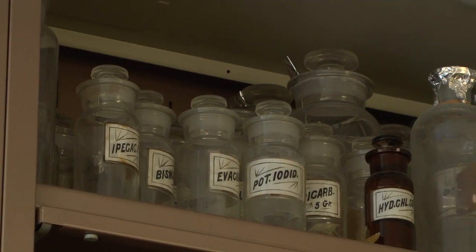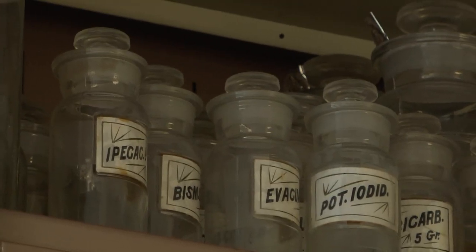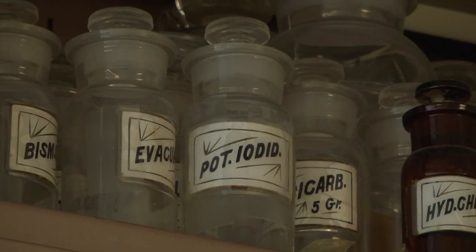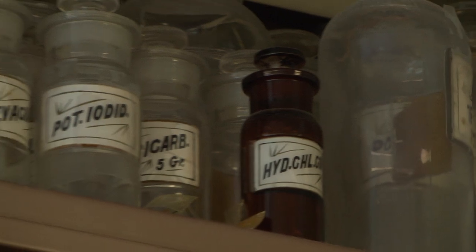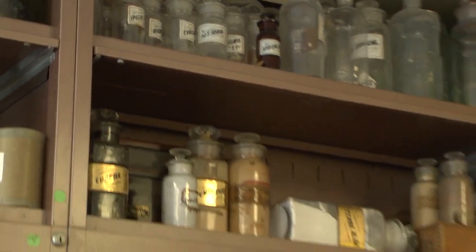But you will see such things on that shelf, and you probably can't see it, is ipecac and opium, bismuth subgallate, I don't know what the next one is, evacuant or something, potassium iodide, and so on. I'm going to show you the characteristics of these labels because they're all the same regardless of the size of the bottle. Those are known as glass-coated labels.